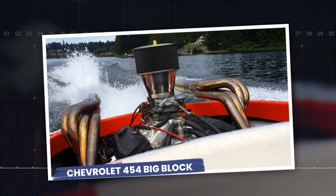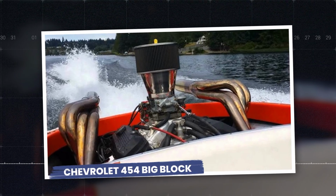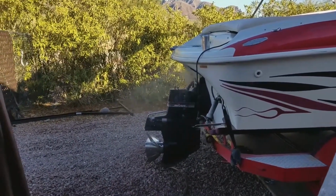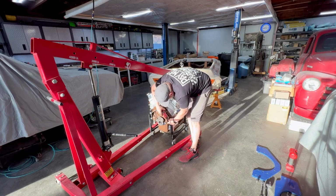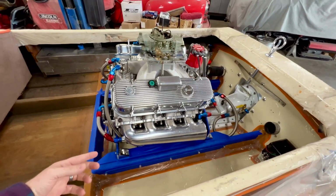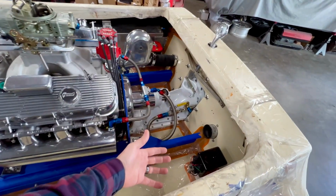Next up, the good old Chevy 454 Big Block, a staple of American horsepower. This engine is practically the definition of raw, unfiltered V8 thunder, beloved for that deep rumble that resonates through your entire ribcage. Originally found in classic muscle cars and trucks, it naturally found its way into performance boats. Middle-aged hot rodders still talk about it in hushed, reverent tones.